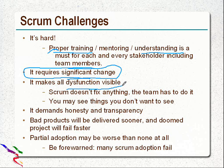The reason is that in the normal waterfall model or other long-term models, it's normally a 3 month, 6 month, or 1 year duration. The dysfunctions disclose near the end. But in Scrum, there is a regular release every 2 weeks or 4 weeks, which makes dysfunction visible faster. Scrum doesn't fix anything. Now this is another point.